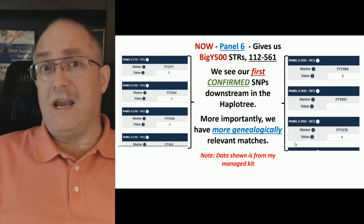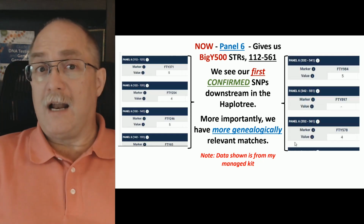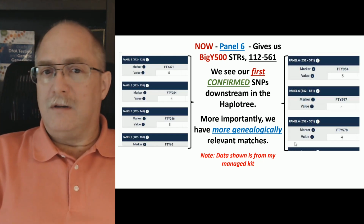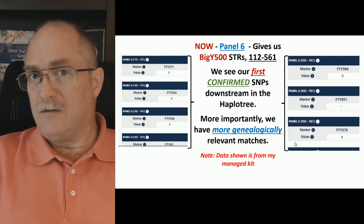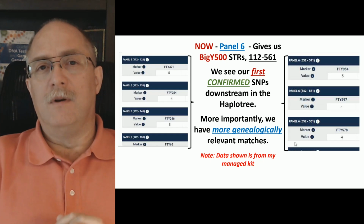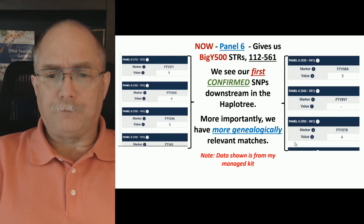What we were seeing with the BigY500, some of the people in my project were at BigY500, and what we saw for them was they had their confirmed downstream SNPs in the haplogroup. So you saw them in green because those were their first SNPs. It's more genealogically relevant because you can possibly trace them via paper trails at the BigY500.